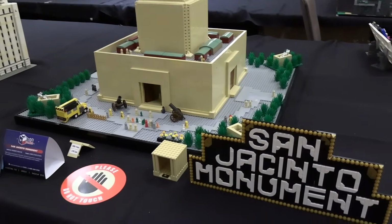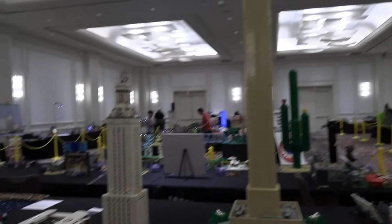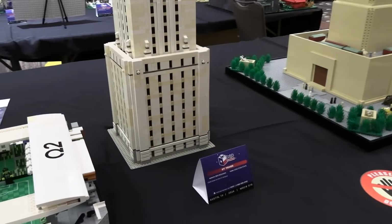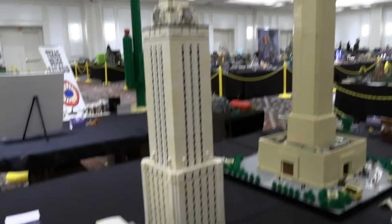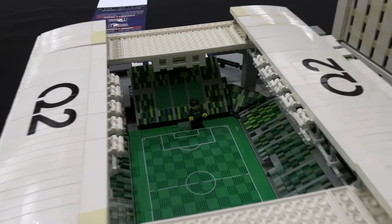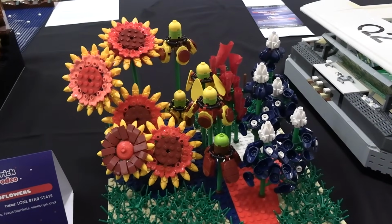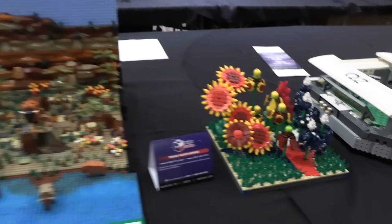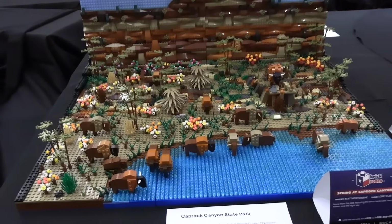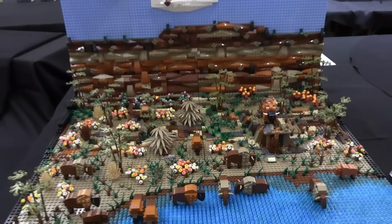So iconic Texas landmark. Of course, going very tall here, looking very impressive. Then we have the UT Tower. And next to that is the stadium, home of Austin FC. Next to that is some Texas wildflowers. So this section is kind of your Texas-inspired section. Spring at Caprock Canyon State Park, I believe. Yes, and looks like you've got some bison roaming, some eagles flying up above.